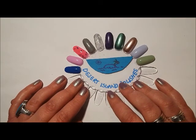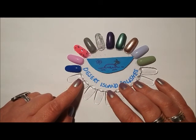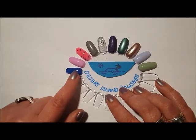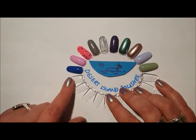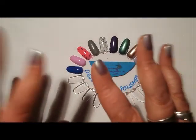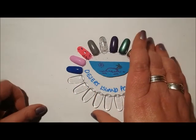Now we'll get into the polishes, but I imagine that it's going to be quite a sunny climate on my island. So the first 3 that I want to show you are some brights. In fact, the first 5 that I want to show you are some brights and shimmers that I think would look nice in the sunshine on my desert island that's got amazing weather. So the first one is this one here.